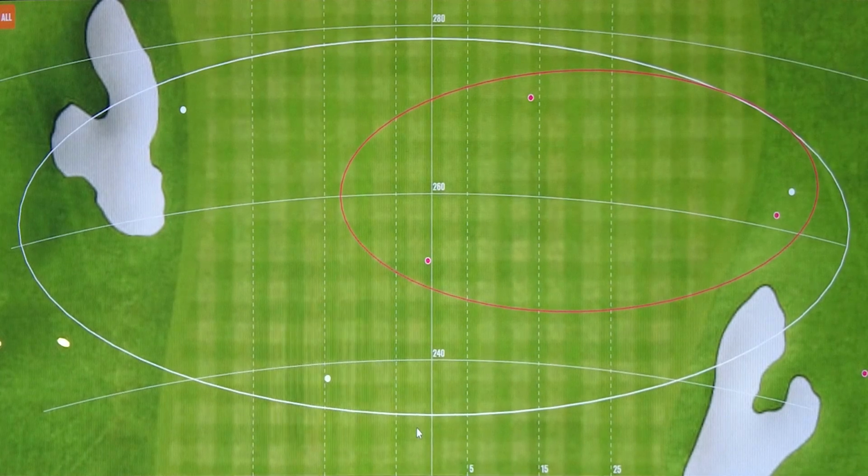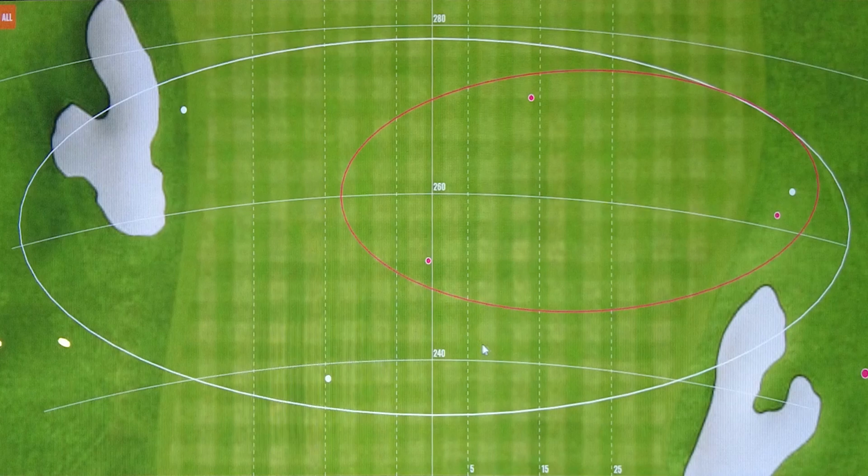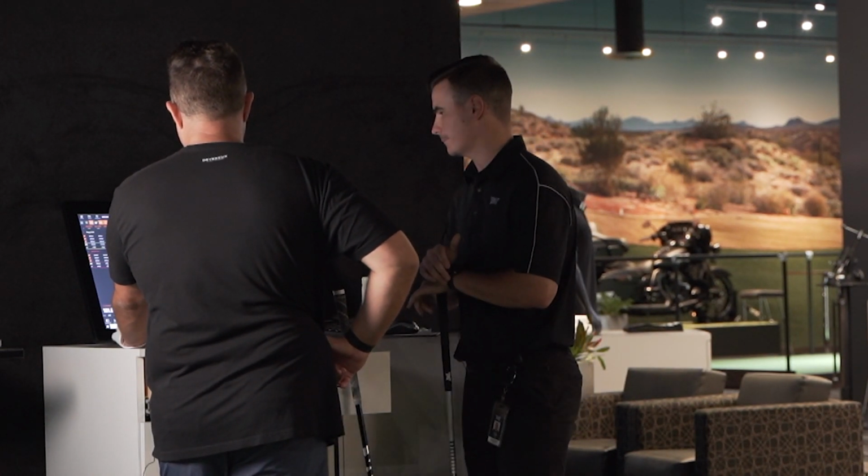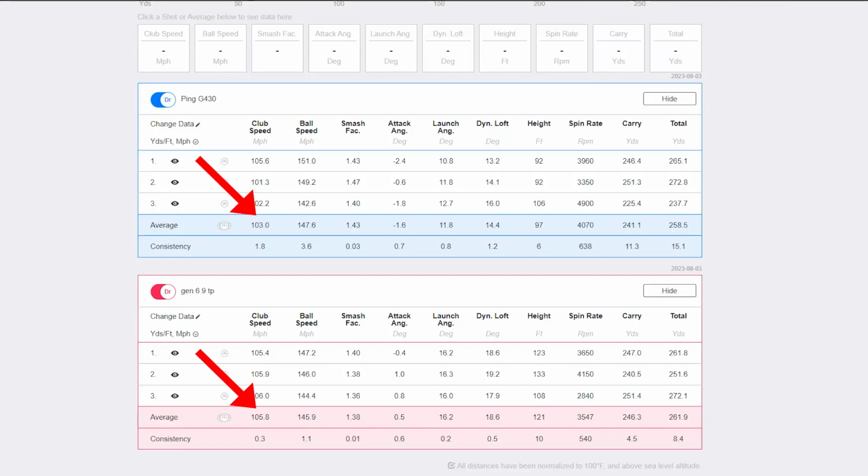Getting used to the new driver for sure, but a heck of a lot tighter dispersion overall. And I think we got you a pretty good new driver here. So that's amazing to see too. Right now it looks as though my club head speed goes up almost 3 miles per hour, about 2.8, which is crazy. I mean, same swing, right?